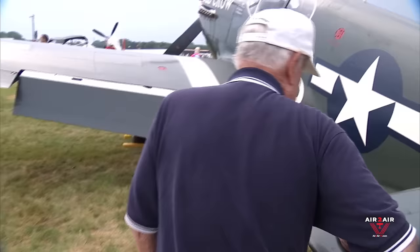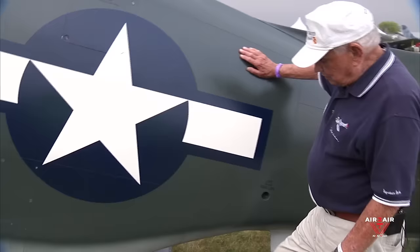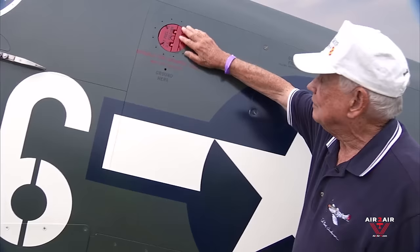You want to just check your tail wheel, make sure it's inflated properly and the doors are unobstructed. And again, here's what we check here. Make sure that that thing is wide open. That's real important. Then the last thing on this side, you have the fuselage tank. You want to make sure it's closed and sealed properly.